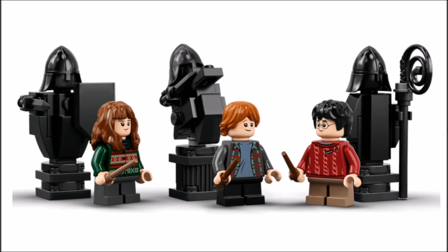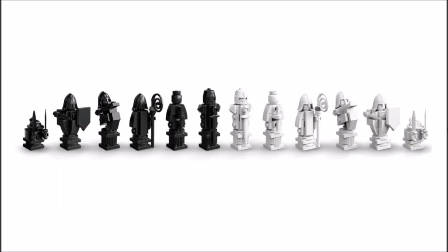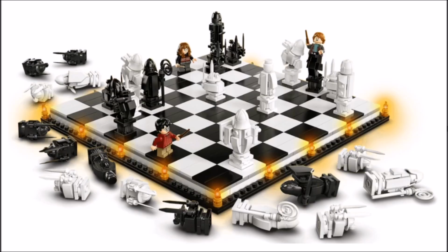Now my initial reaction to that was negative, because I didn't want a $250 spot to be taken up by a chess set when there's so many other desirable Harry Potter sets yet to make. But now knowing that this set is going to take up a middle cost spot, I'm a lot more open to having this set, even though I've forgotten how to play chess myself. The build for this set is quite neat, and I really like the chessboard pieces.